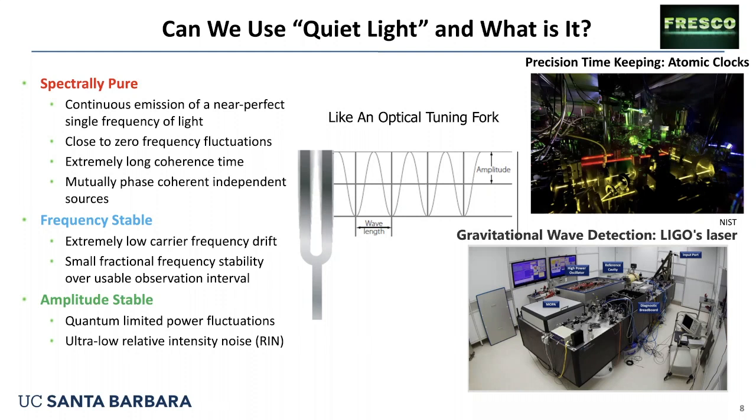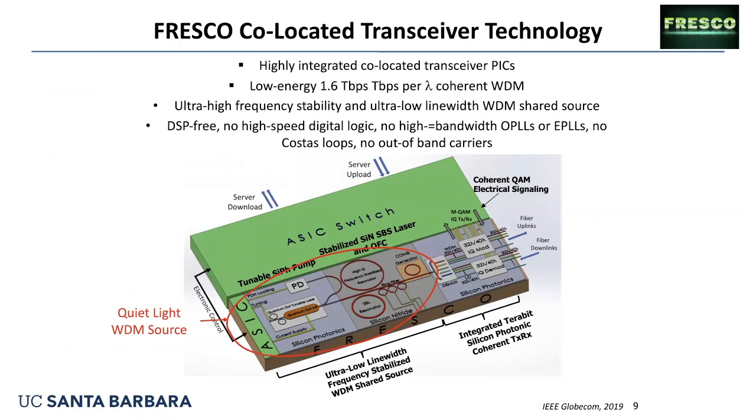So we're talking about quiet light, which is spectrally pure, frequency stable, and also has amplitude stability too. And so the question is, can you use quiet light to offset the energy consumption of a coherent link and then put that inside a data center? And so this is indeed what we're doing in the FRESCO project. This is a vision figure that shows the following. It's the ASIC switch, which is running at 100 terabits per second, sitting next to a co-located, and Catherine talked about this, co-located photonic chip.